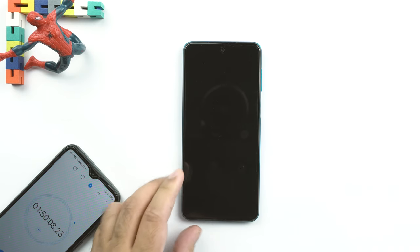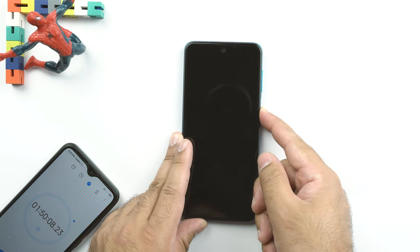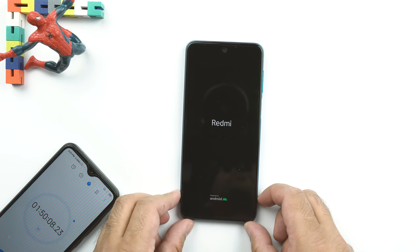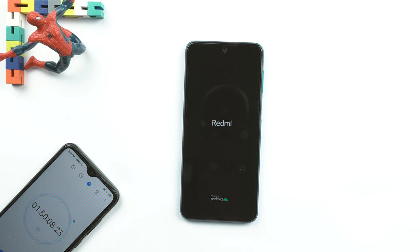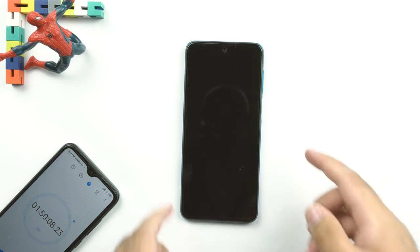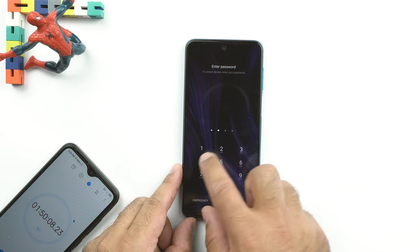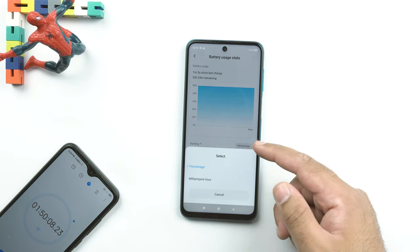Alright, so it took about 1 hour and 50 minutes for this phone to fully charge up. Although the battery is really great, the charger happens to be a disappointment. Redmi should have packed in a charger of at least 25W, and that could have brought the charging time down to something like 90 to 95 minutes. 1 hour and 50 minutes is just a lot. Almost 2 hours to charge a battery in 2020 doesn't look like a great idea.